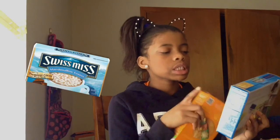I've been liking the cocoa. But this is the Swiss Miss Classic Marshmallows. Since it has been snowing, I have been using and drinking these in my coffee mugs, but I don't drink coffee, so I can call them cocoa mugs.